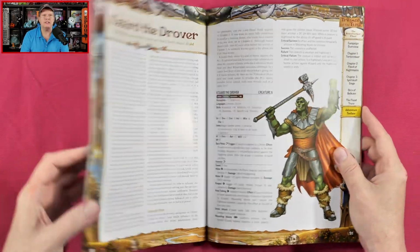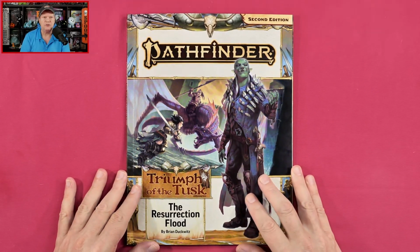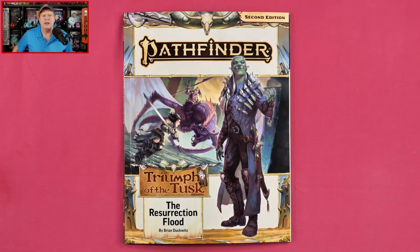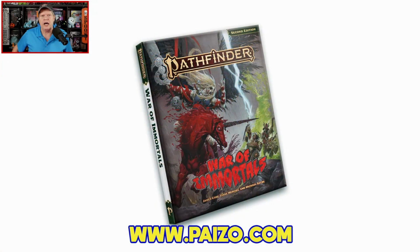Very cool. So that is a peek inside the Resurrection Flood, which is the first chapter of the Triumph of the Tusk adventure path, which is kicking off this month. Next up, we're going to take a look at a source book that a lot of people are very excited about. This is something that people have been eagerly anticipating. And of course, I am talking about War of Immortals. This is written by James Case, Leanne Merciel, and Michael Sayer.